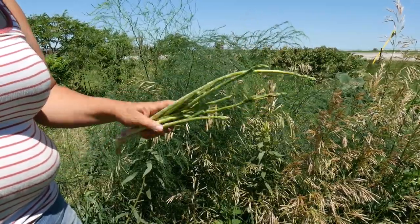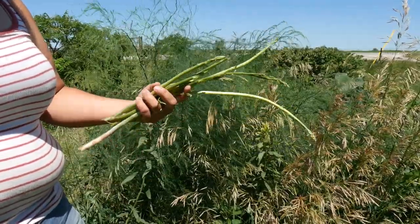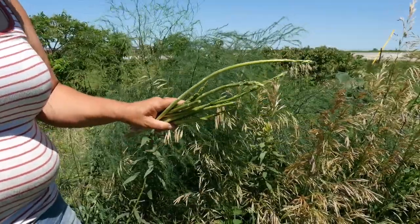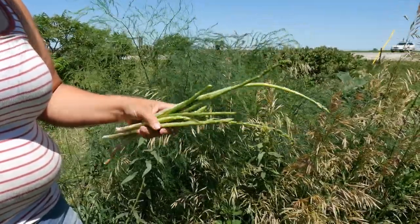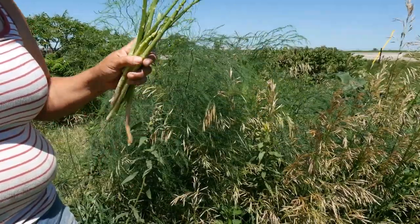You know, this is getting pretty piddly. I was getting big handfuls of asparagus, but it has been going for quite some time, a month now. And I've gotten quite a bit of asparagus off this little bitty patch. So I'm pretty tickled with it.